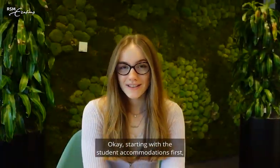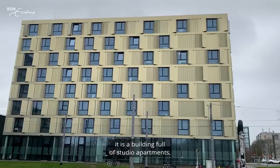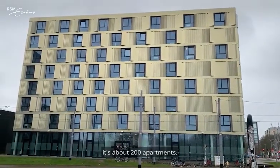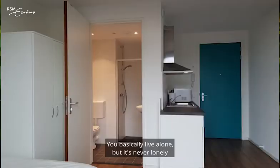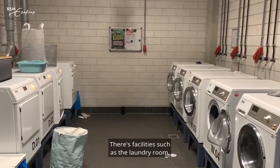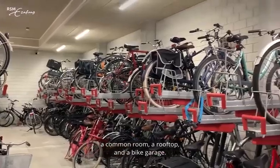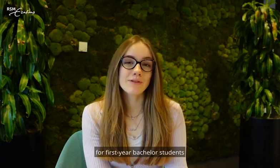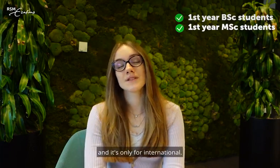Okay, starting with the student accommodations, first we have Xior. Xior is located very close to campus. It is 5 minutes away. It is a building full of studio apartments. It's about 200 apartments. You basically live alone, but it's never lonely because the building is full of other students. There's facilities such as the laundry room, a common room, a rooftop, and a bike garage. These apartments are available for first-year bachelor students and first-year master students, and it's only for internationals.